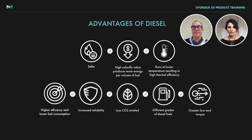Fantastic, thank you. And also here you've mentioned efficiency. There's a higher efficiency. Why is that? Well, the diesel cycle is inherently a little more efficient than the gasoline cycle, the Otto cycle. More of the combustion energy is converted into useful power. And on top of that, the D-Torque engine is turbocharged. So any waste energy in the form of exhaust heat is used and converted into useful work by the turbocharger. And that in turn forces more air into the engine, so increases its volumetric efficiency. That's really interesting. Thank you for explaining that.